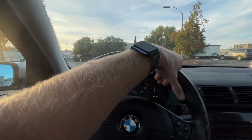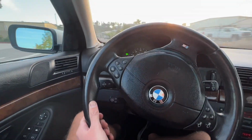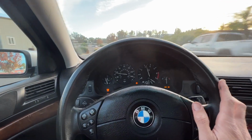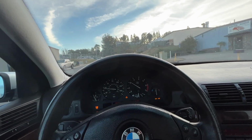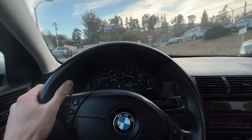Now the next two things, he said, scan the computers. I get an intermittent ABS light and an intermittent check engine light. Well, I scanned it initially, and there were no codes stored in the DME and just one in the ABS module, and that was for some recirculating pump communication. I don't even know what that means, so I'm gonna have to do some research on the code.